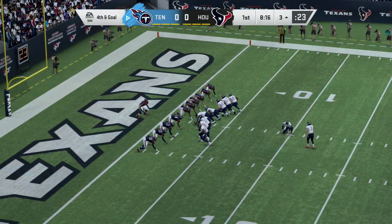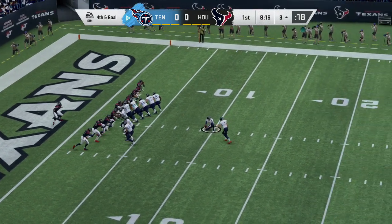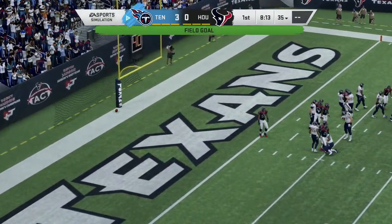Now Greg Joseph for the field goal try. From the right hash here, should be an easy one. The kick by Joseph is good.